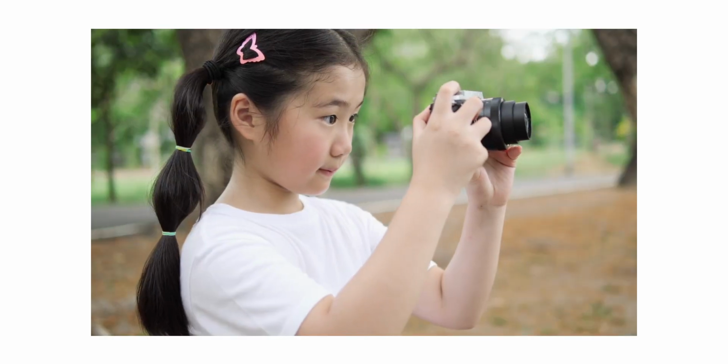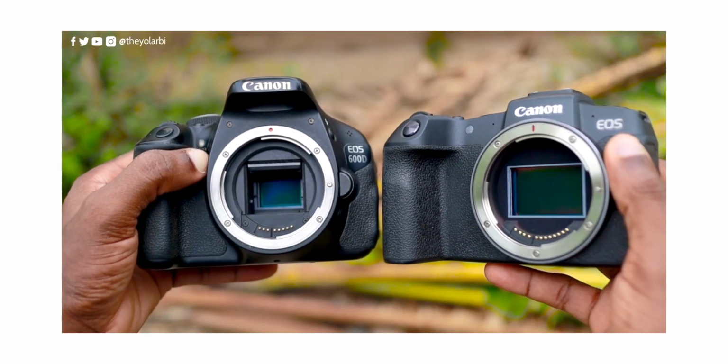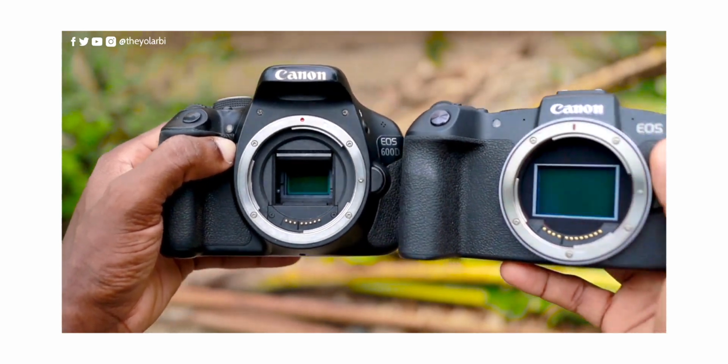Okay, so the first on the list is a professional camera. A high quality camera is essential for capturing sharp and detailed images. Full frame cameras are typically preferred for their superior image quality, but APS-C cameras can also work well.